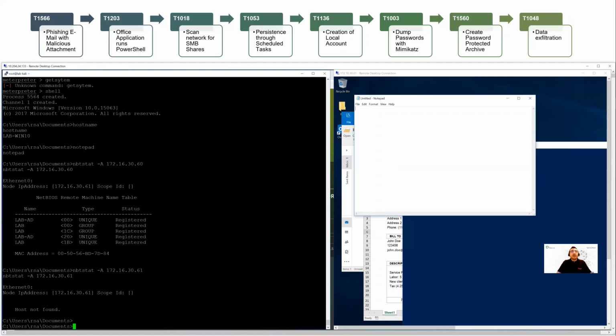Then if we look at other things he wants to do, he might want to create persistence. So basically right now the victim is connected to the attacker, but if he restarts his machine, the attacker will lose access. So what attackers need to do is create persistence to make sure that if the user closes specific processes or restarts his machine or logs off and logs on, he reconnects to the attacker's environment.